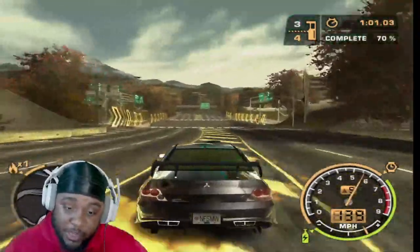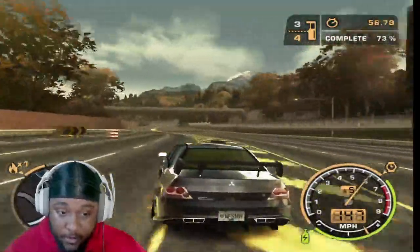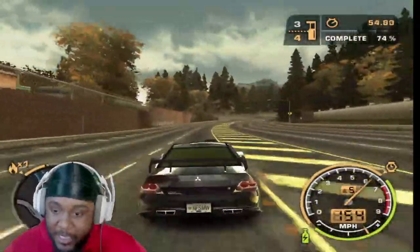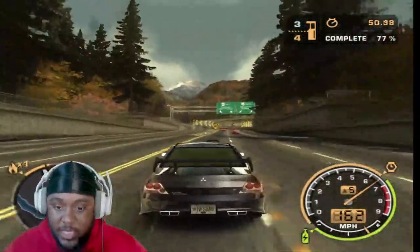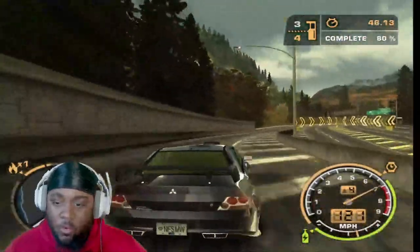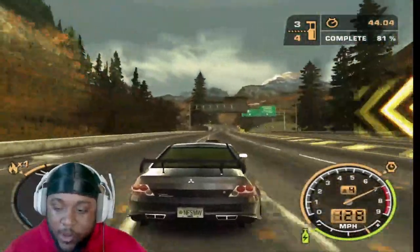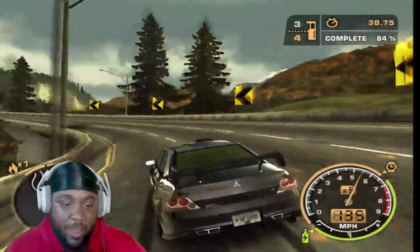Yo, this Mitsubishi. I edited this car nicely. This car is fire. This is my best handling car yet. These checkpoints are kind of far though. Whoa. I hate when I crash. Can I go this way? I kind of want to stay on the right path.